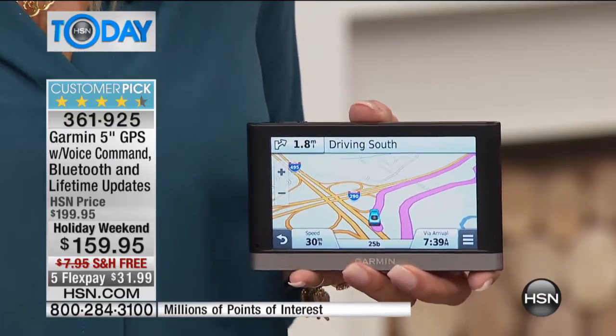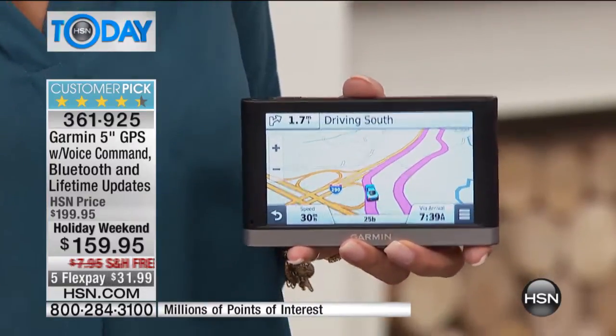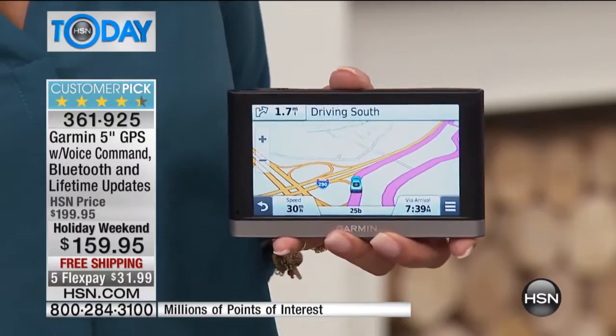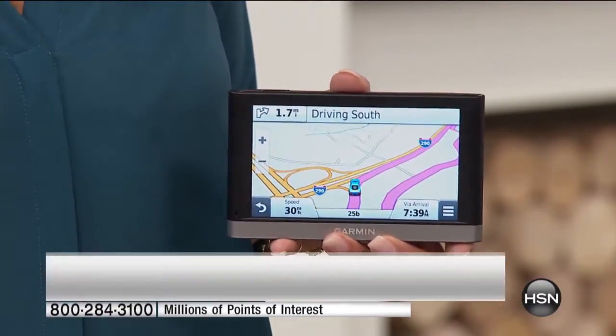Now, how cool is that? She starts talking, giving you those turn-by-turn directions so you can keep your hands on the wheel and your eyes on the road. You can be a better driver and a safer driver with voice command. Usually, you can't touch these for less than $200 with that feature built right in. So think about it. Now, you literally can be that better driver that you want to be.